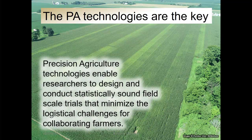But again, the precision ag technologies allow us as researchers to design the trial ahead of time using the software. It allows us to implement and conduct field scale trials that are statistically sound. And you know us researchers in statistics, we get pretty nitpicky about doing things right statistically. Back in the old days, we couldn't really do it easily because of the logistics for the grower. We just couldn't get sound data because we couldn't really construct the trial, design the trial like we wanted to. Well, now the technologies allow us to design statistically robust designs and analyze the trials like we want, at the same time minimizing the logistical headaches for the growers.